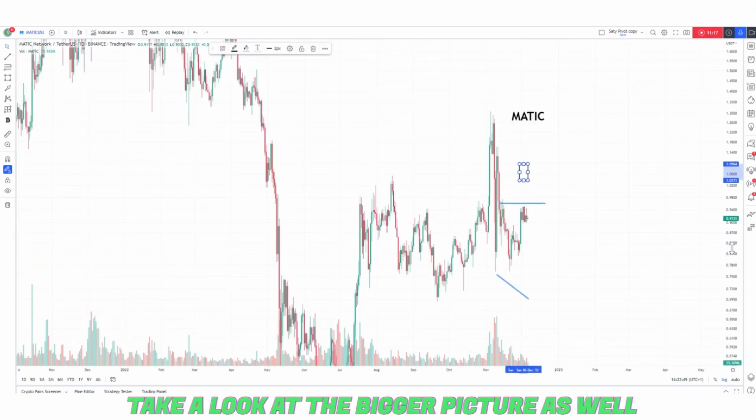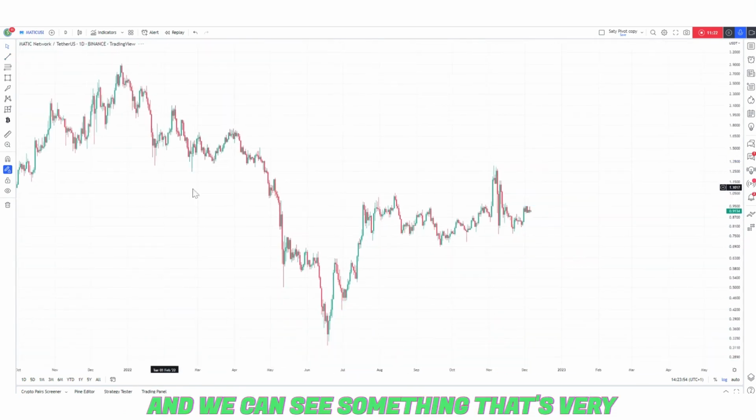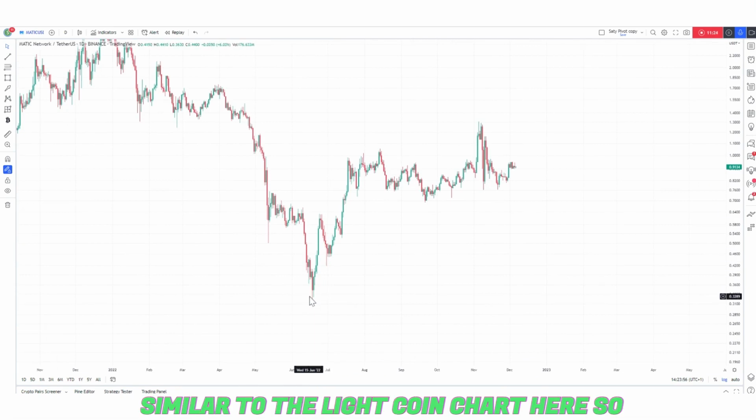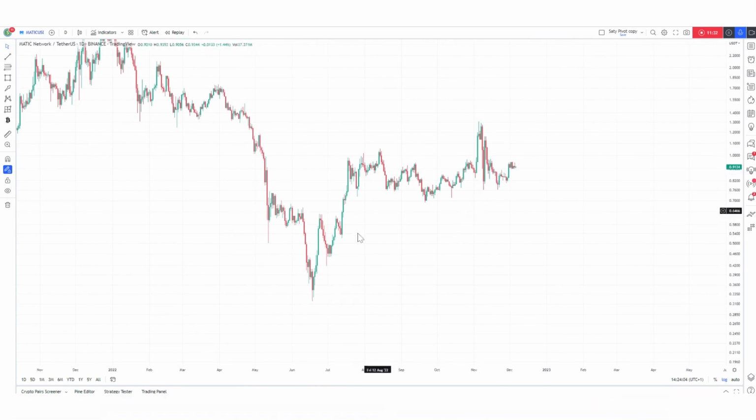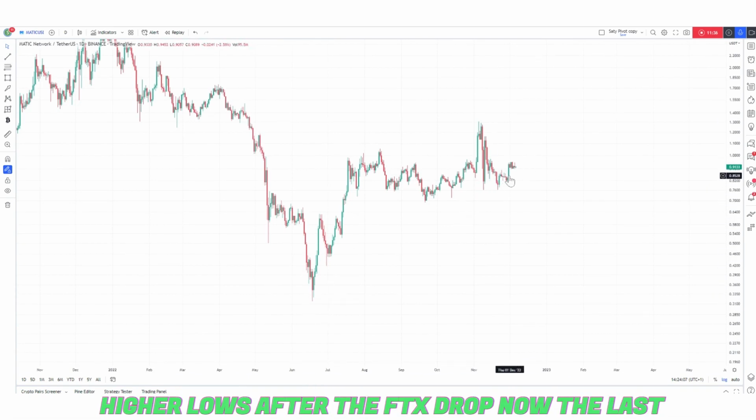Let's take a look at the bigger picture as well. And we can see something that's very similar to the Litecoin chart here. So there is the June low, and from there we saw higher lows after the FTX drop.